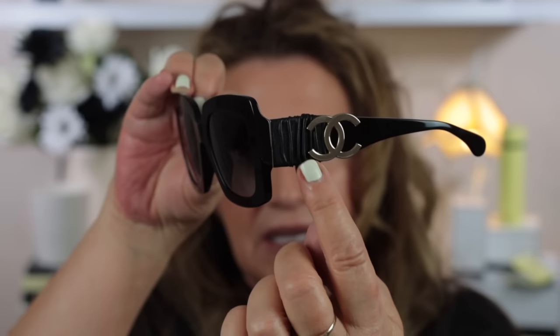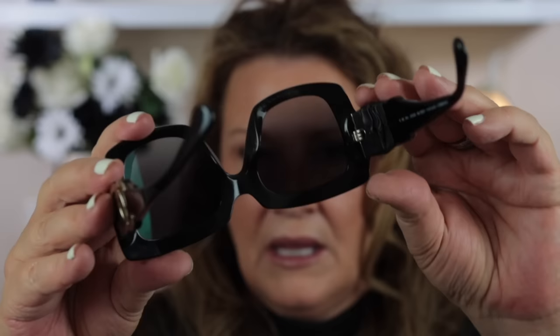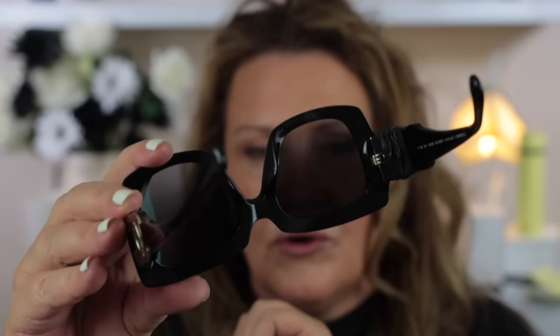The length of the arms, they are 140 millimeters. And what I also love about these glasses as well is this part around here is quite thick, and I also love the gradient on the actual lens itself as well. And if I turn them around, you can see in here there's quite a sturdy piece in here that fits on your nose. These feel really sturdy when you open and close them. I think they are just absolutely gorgeous.